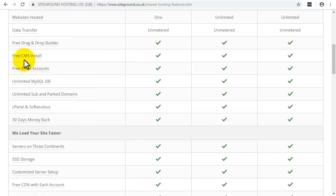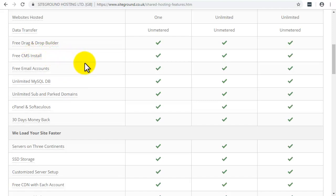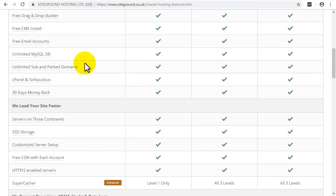Now this CMS install, if we hover over it, each option gives you a bit more information of what it is. You can install stuff like WordPress, like I mentioned, Joomla, Drupal. So all the different content management systems that most websites use to build. You have unlimited free email accounts. So that could be like support at whatever your domain name is .com. You can create email accounts. Some hosts charge you for email accounts. So that's something to keep in mind if you go with someone else.